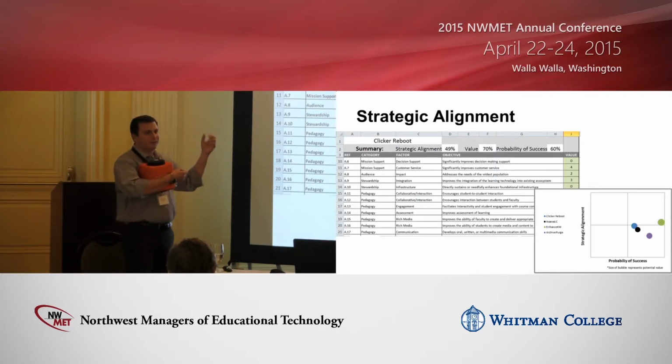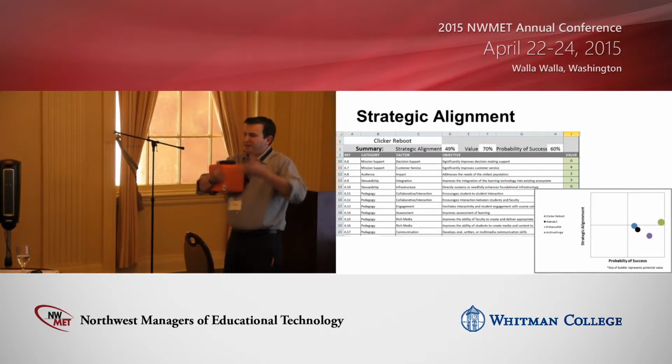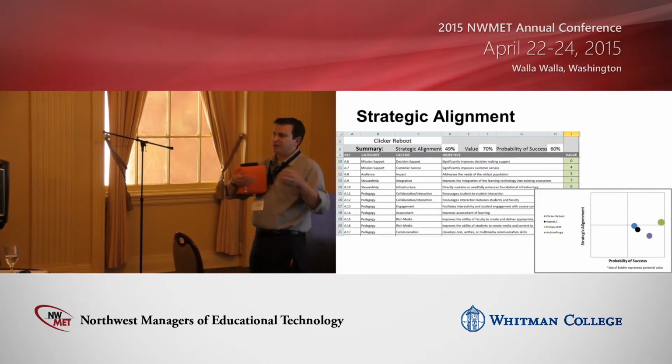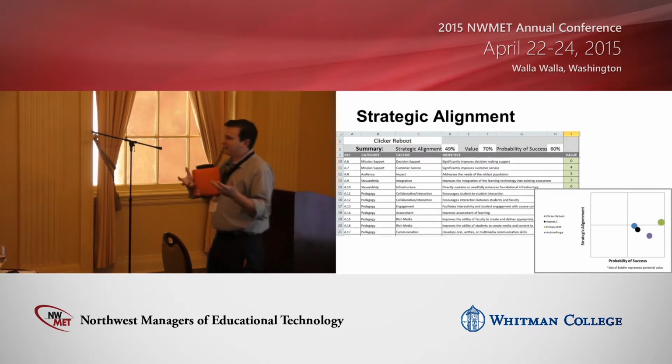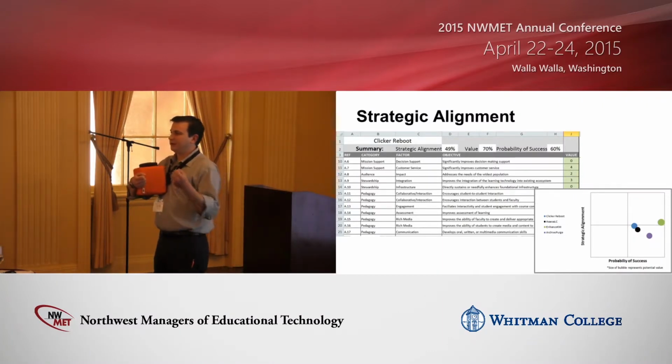Then the value. This tells us, what are we going to get out of it? What's the return on investment? Are we actually saving time? Are we making things better for students in some way? Are we reducing cost? Those general project management kind of things that you would need to go through. And then our probability of success. How ready is the campus to actually take on this new challenge?